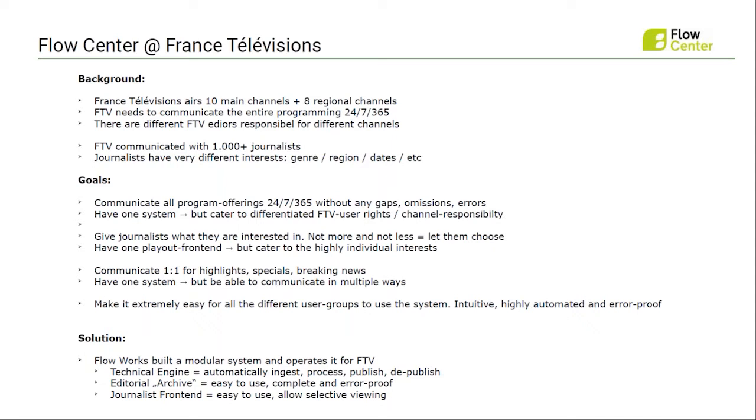And again, they want to have one single playout front end, but be able to cater to all those highly individual needs and interests. So communicate additionally, and this is something specific that I'll show you in a minute, communicate one-to-one for highlights, special, breaking news.